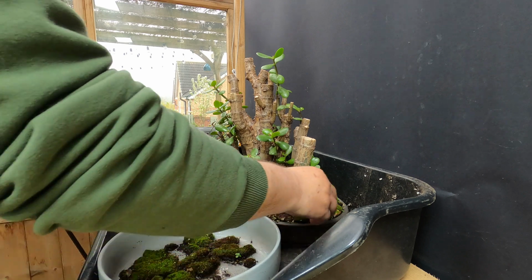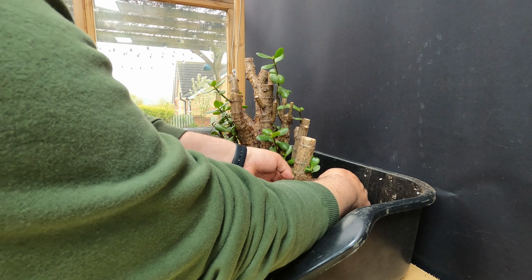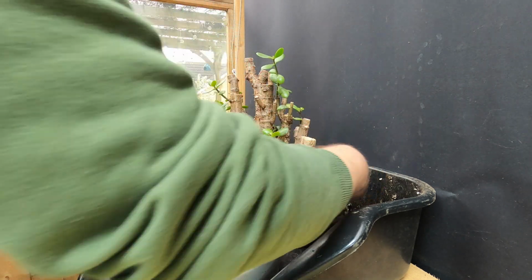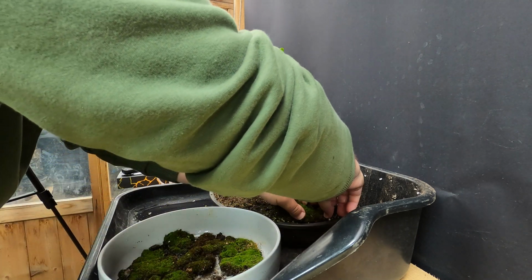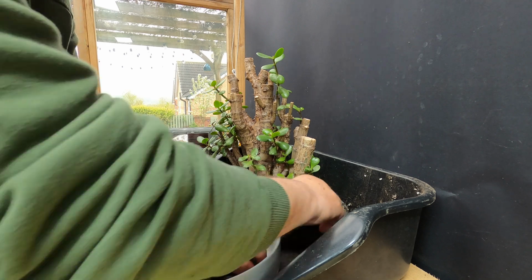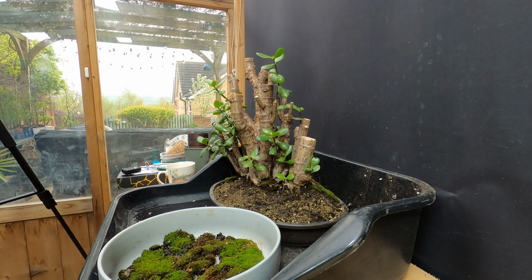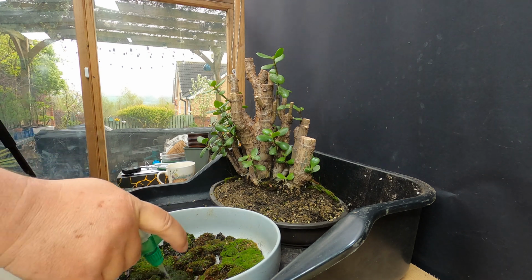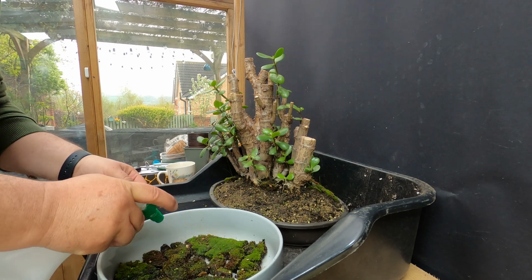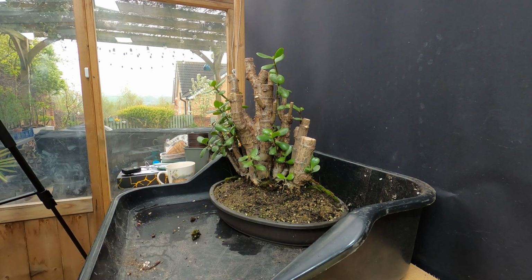I do actually have a couple of these bowls, so once I've filled this one up I can get the next one. That's good, it's soaked up the water, so that's really good. We'll give it a good spray and we'll let it sit and hopefully green up and be able to be used.